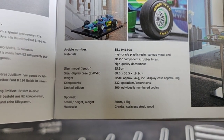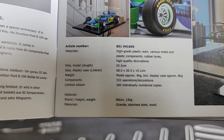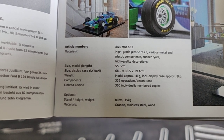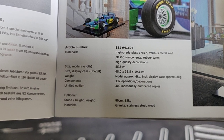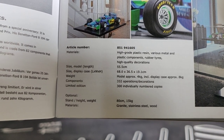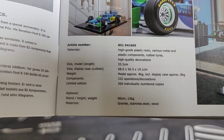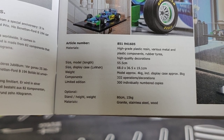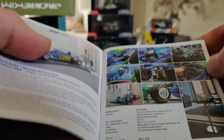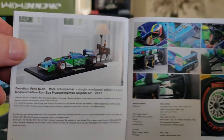Here we got some specs: material, size, weight, etc. Limited edition, 300 individually numbered copies, excuse me. Stand height, 80 centimeters, weight, 15 kilograms. Whoa. Materials: granite, stainless steel and wood. That's pretty impressive. Okay, the next one, we got another Benetton.